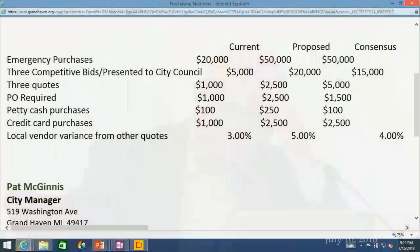Just keep tabs. Good. Purchasing limits. We had a discussion at your last meeting about purchasing limits, and hopefully you can figure out how those are supposed to line up. Currently, the 3 competitive quotes submitted to City Council is $5,000. I had proposed $20,000. A couple council members said they were okay with $20,000. A couple others said they were okay with $10,000. So I thought I'd split the difference at $15,000. Either make everybody happy or make nobody happy.